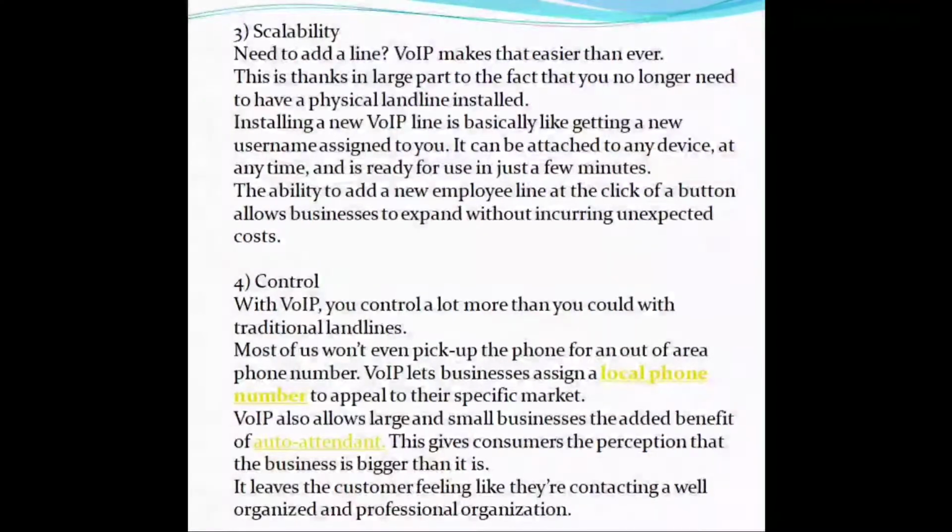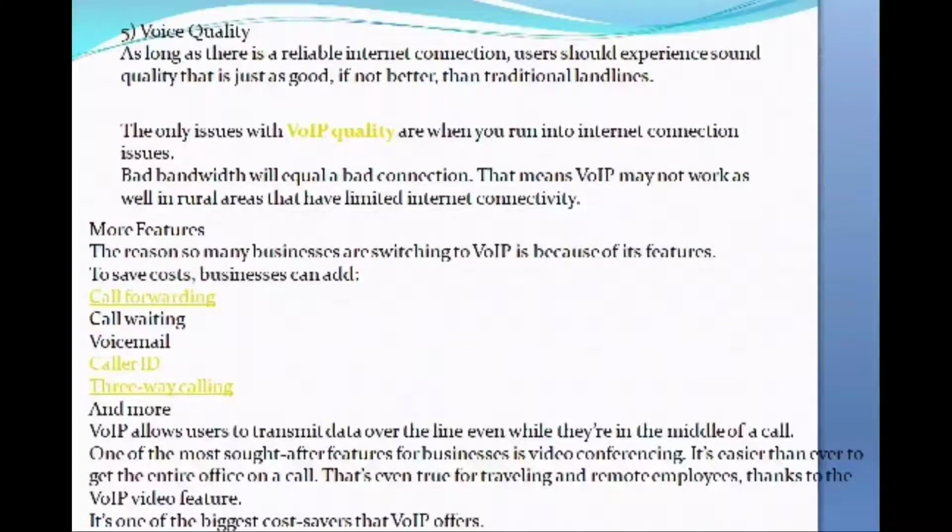5. Voice quality. As long as there is a reliable internet connection, users should experience sound quality that is just as good, if not better, than traditional landlines. The reason so many businesses are switching to VoIP is because of its features to save costs. Businesses can add call forwarding, call waiting, voicemail, caller ID, three-way calling, and more. VoIP allows users to transmit data over the line, even while they're in the middle of a call.